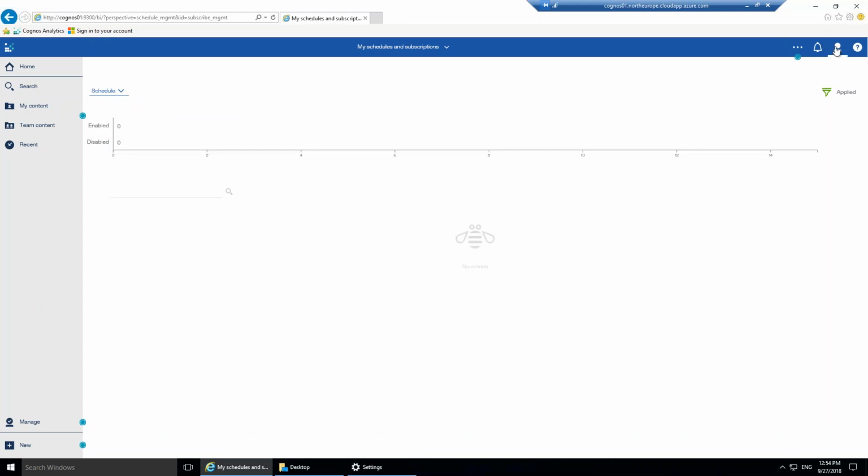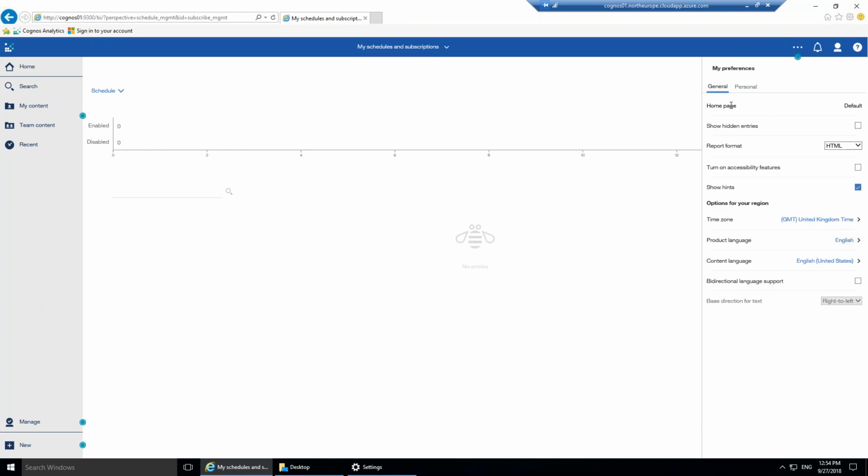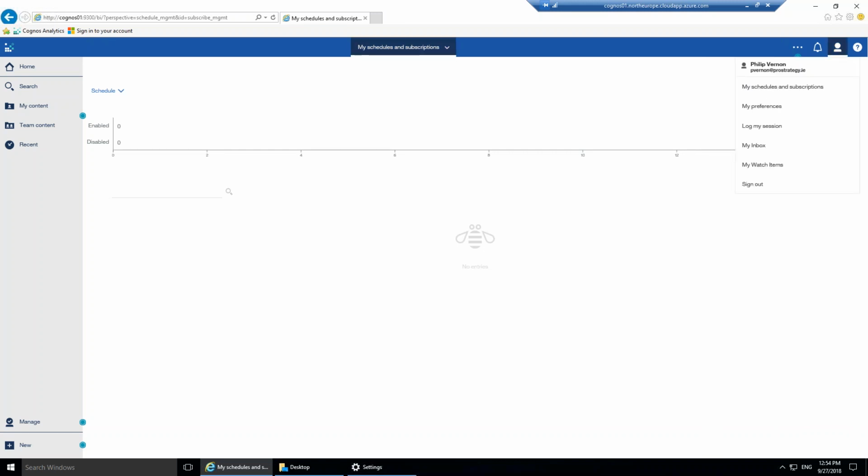And then we would go into, say, your preferences. Here you'll be able to see what kind of homepage you have. It's the default one, which we have here at the minute, and you're able to set certain preferences to your own liking. As I said, I'm jumping from one window to another, so I can just close that and then go back to the homepage.